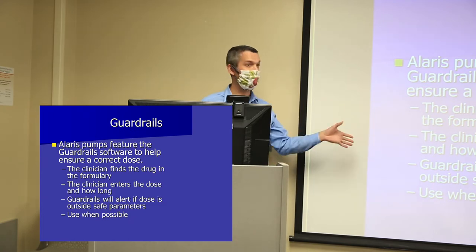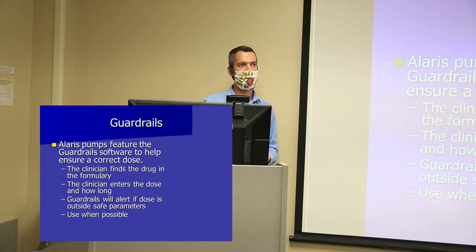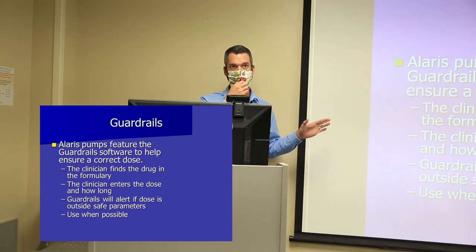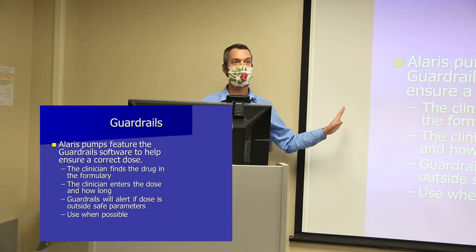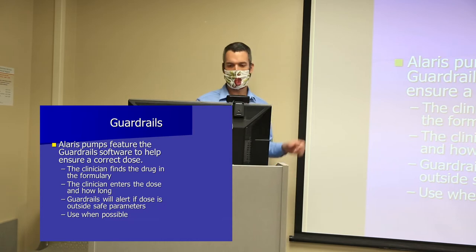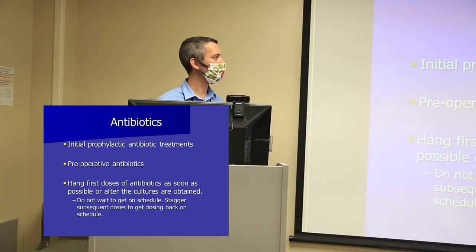This is a very, very powerful software suite. We can update it as we add new medication into the formulary, but it doesn't do any good if you don't use it. So please, please make sure you use it. This is a huge safety feature. And let me tell you, from personal experience, this thing will keep you out of trouble when it comes to managing your drips, okay? This, and then tracing your lines. Don't forget to trace your lines.